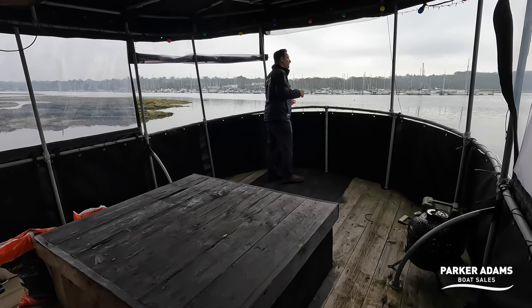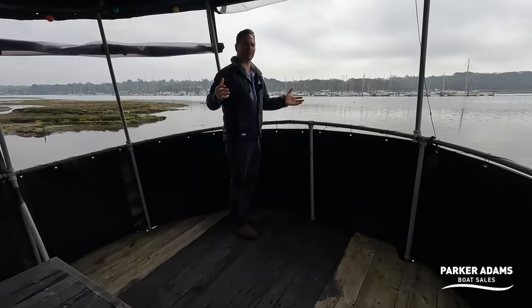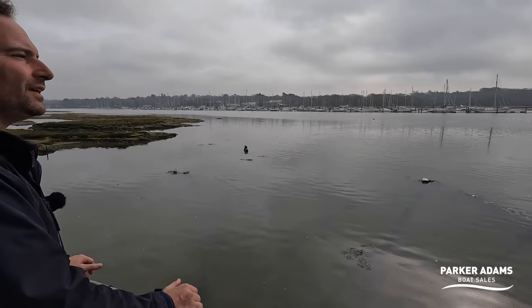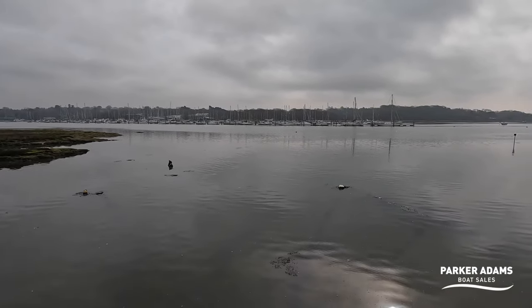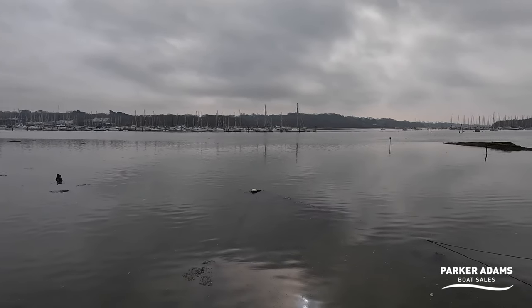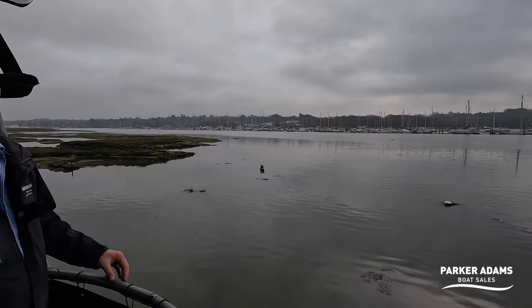If you come forward and just have a little look at what you see when you wake up in the morning here, it really is absolutely beautiful. Of course, you've got free dinner as well, because you can do fishing off the back of here. It's a lovely spot to catch some fish. So it's a really, really beautiful, idyllic spot to be.